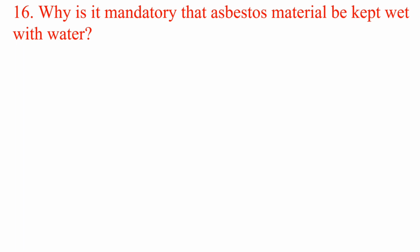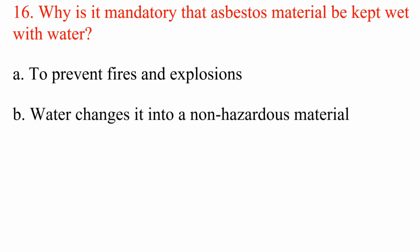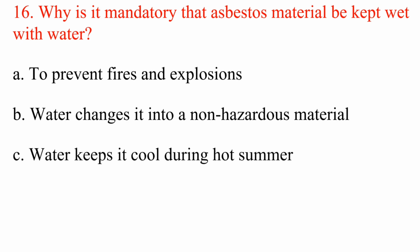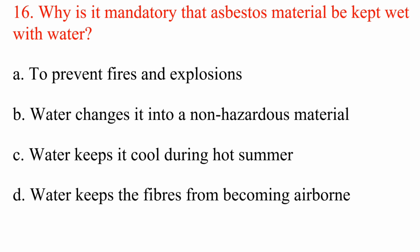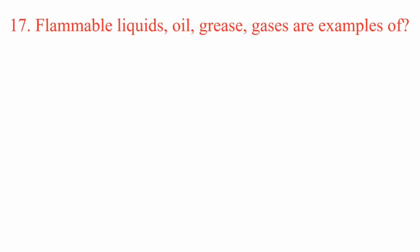Question 16. Why is it mandatory that asbestos material be kept wet with water? A. To prevent fires and explosions. B. Water changes it into a non-hazardous material. C. Water keeps it cool during hot summer. D. Water keeps the fibers from becoming airborne. Answer. D. Water keeps the fibers from becoming airborne.